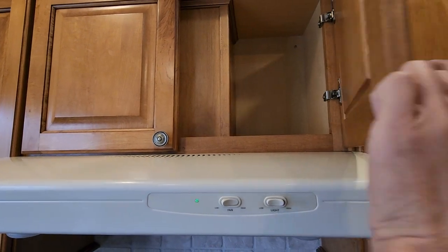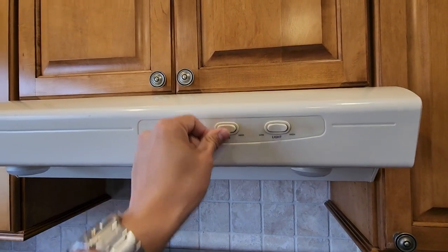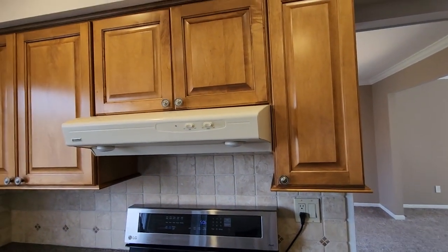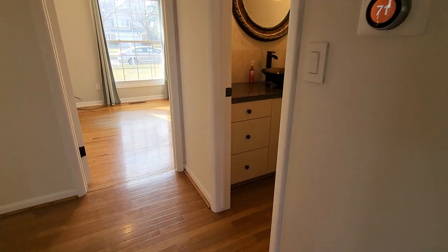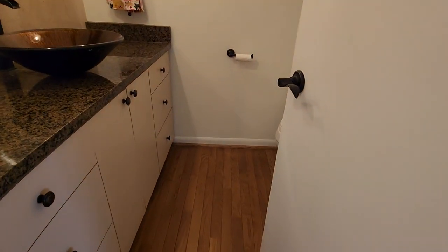Now this change is vented outside, but right now it's using the self-circulation mode. It's not vented to the outside, but I think the ductwork is in place. It's just not set up correctly. All right, keep moving. Here we have the half bath.